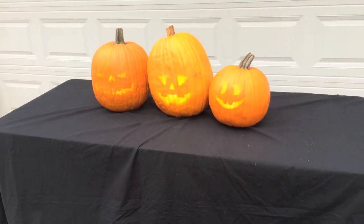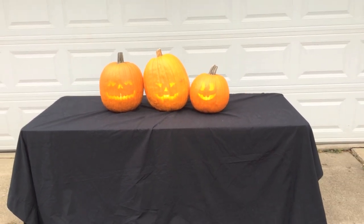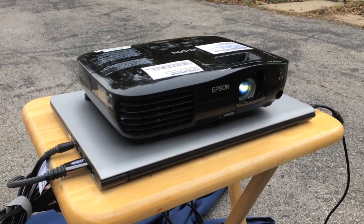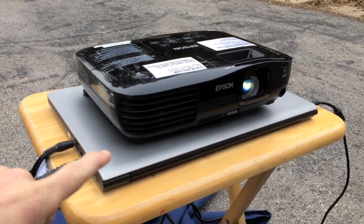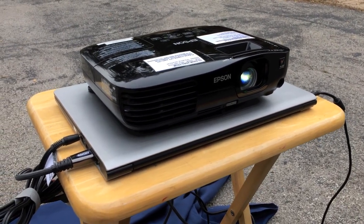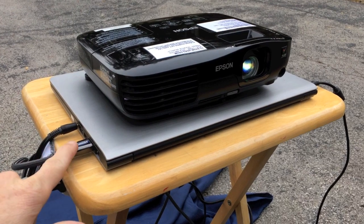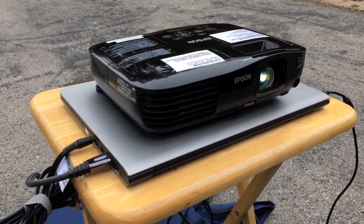This is a tale of three children bold on one Halloween night, stormy and cold. And we're accomplishing this with an Epson projector, which we have sitting on top of our laptop computer, which is basically just running some video files. I've got an HDMI cable going out of the laptop to the back of the projector.